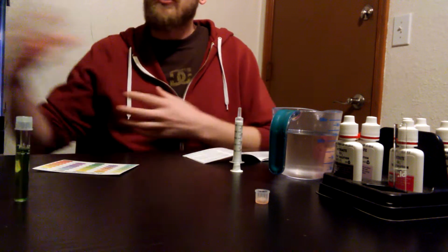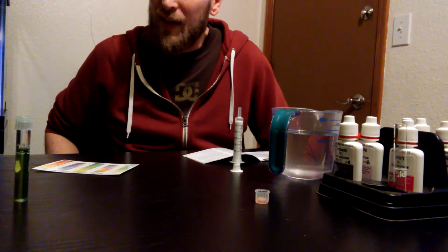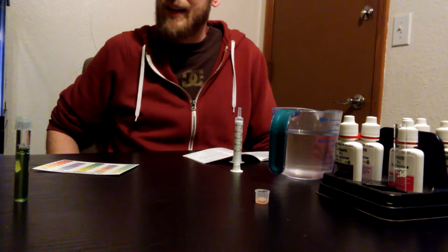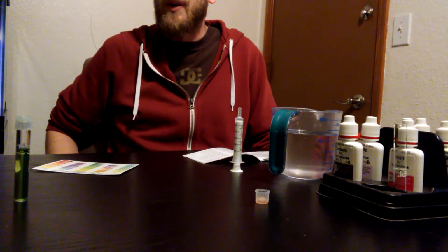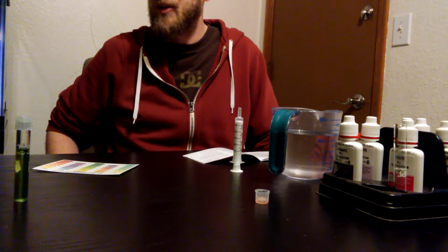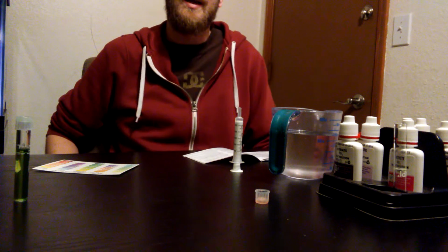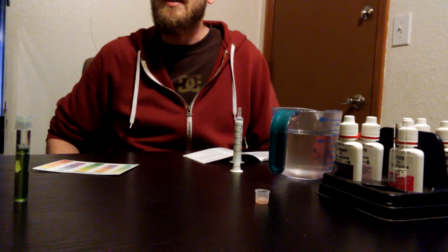Now that I'm starting to trade fish with other people, I'm going to have to invest in quarantine tanks. Right now, all of them are in a 10-gallon tank, and I am probably going to have to get another 20-gallon tank. I think I should probably go bigger, but I don't really have room for bigger. So we'll just see. I think I can make a 20-gallon and a 10-gallon work, and probably keep them in there for at least a month.